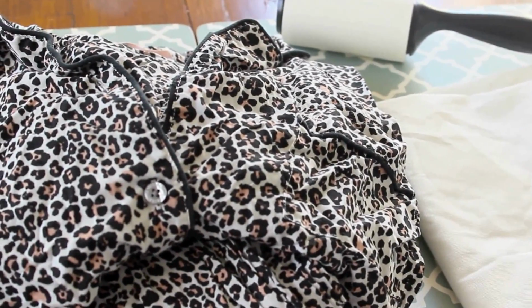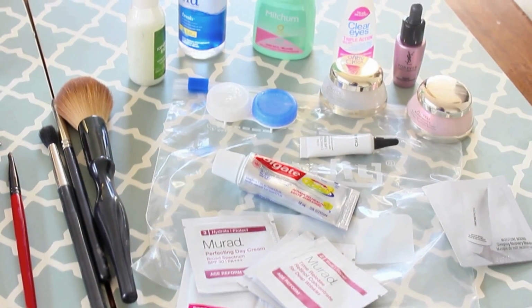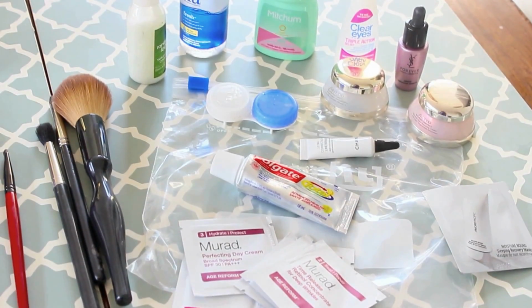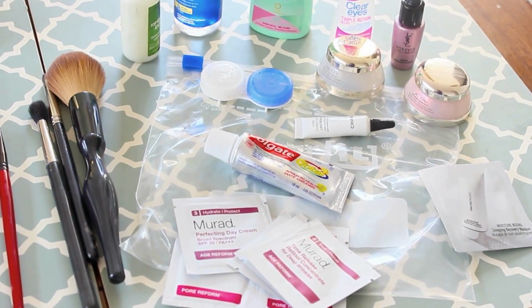That way when I get back, it's so easy to just take that out and do my laundry. So I thought I would just lay out all my cosmetics for you guys to see, and I try and keep it pretty pared down for an overnight trip, but YouTube beauty girl is always going to be a YouTube beauty girl, so I do have enough with me.